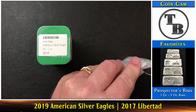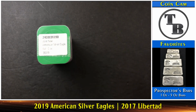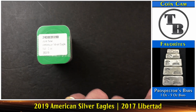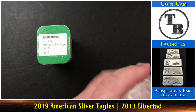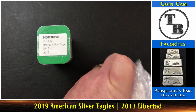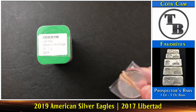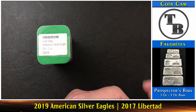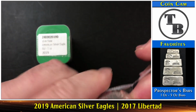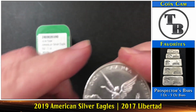So let me see if I can figure out how to get this open without causing any damage like I just did. Stuck a hole right in my mat. That's okay though. This mat was cheap. Let me see. Let's get this thing open. There we go. Cut it there. And what we have here is a Libertad. A 2017.